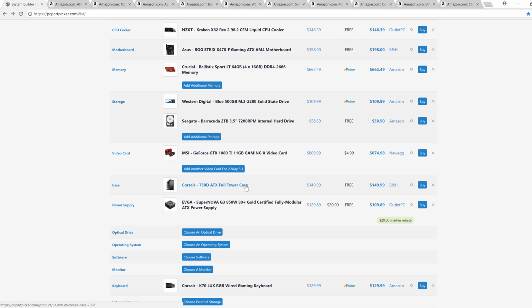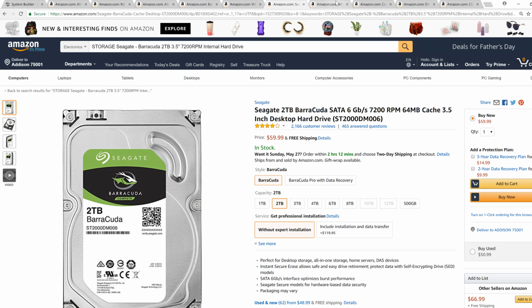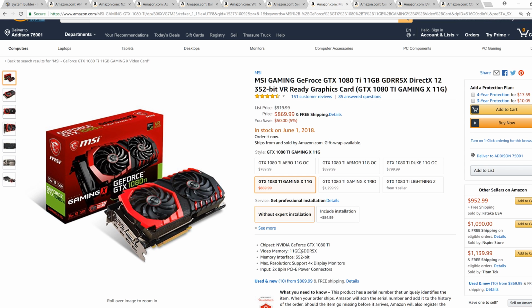Then this is where the money in the entire setup starts coming in. So you got the MSI GeForce GTX 1080 Ti gaming video card. That's $870. Very expensive graphics card. I think it is this click right here. So it's $870. It's the top of the line graphics card.